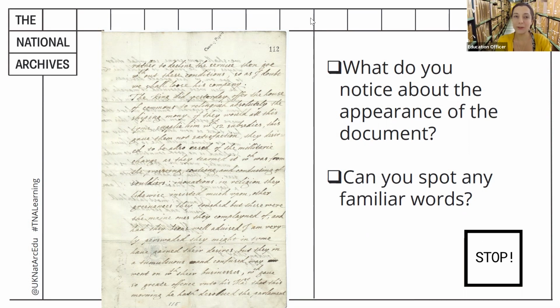With this image of the document and with the timer going, it's tricky to spot every detail, but you might have noticed the following things. The document is handwritten. It hasn't been produced on a printing press, typewriter or computer. The page looks dark yellow in appearance. It also looks quite fragile, as you can see the writing on the reverse of the page showing through. Both of these things could give us a clue as to when the document was made.